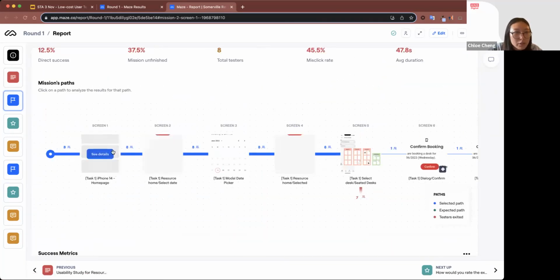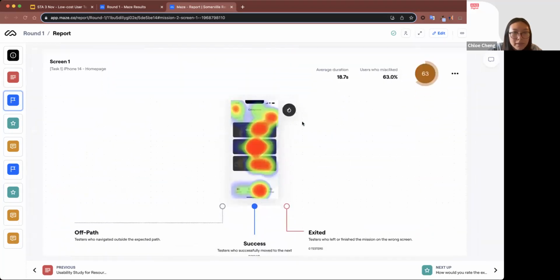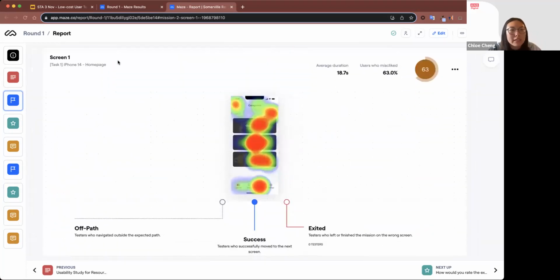I think I want to show the screen. This is one of the screens that we showed to our users for this usability test. This is actually the first screen they saw, the homepage of the whole mobile app, the desk booking app, or the source of truth knowledge repository app that I've mentioned. And you can see it's a mess here.